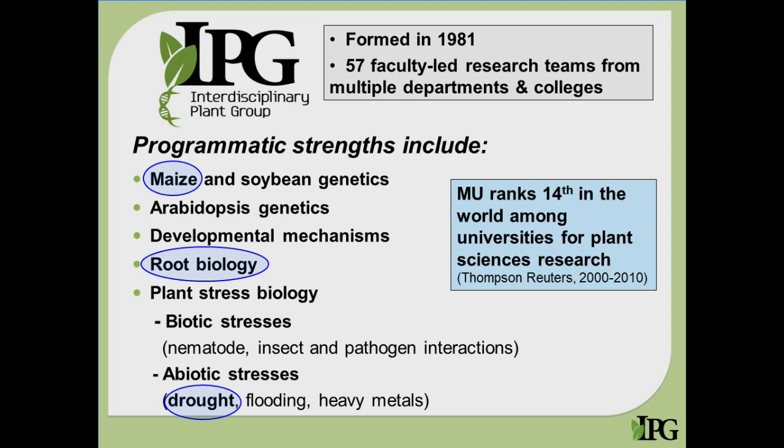As indicated, I was invited to be the director about a year ago, so I'm very proud to serve that role. The IPG was formed just over 30 years ago and has grown to be now 57 faculty groups across campus, across different departments and colleges. And the purpose of the IPG is to facilitate interactive and cooperative and collaborative research across the faculty and students and staff on campus. And I think it does so exceedingly well and is recognized around the world for that.